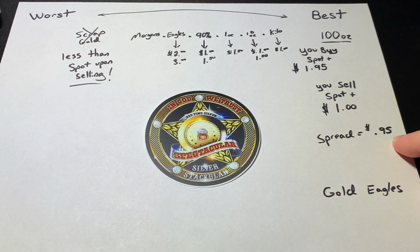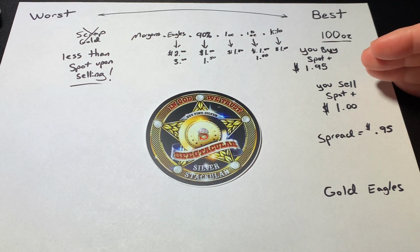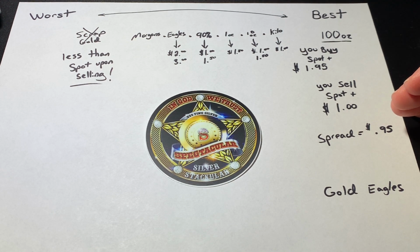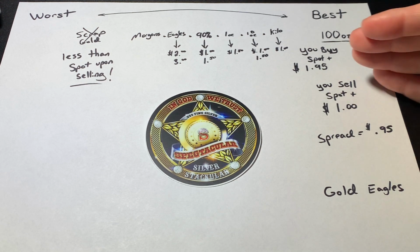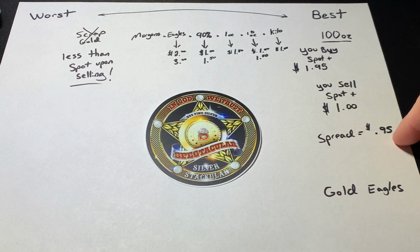And for some of you serious newbies to this, you're like, why would I sell at a loss? This is just an example of what you may get. Maybe spot price goes up a few dollars, maybe that's when you want to sell, and then you end up making out very well on your investment. But this is just an example of what it costs to buy immediately and sell immediately with these right here. Again, a spread of 95 cents. That's very low and that's very good. You want to see that.